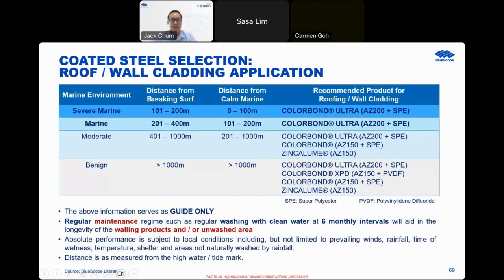Okay, this is our simple guide based on the marine influences, so I list it down for all of you. If your project site is really close to the marine, for example a coastal area, preferably use the AZ200 or Ultra Steel. Yeah, this will give you much more durable performance. Anything more than 1 kilometer from the seaside, you can use anything already because the corrosion rate is quite low. That's why there's not so much worry about premature corrosion attack.